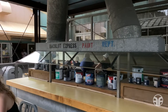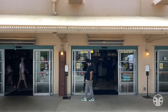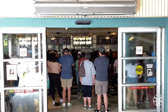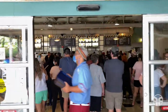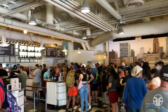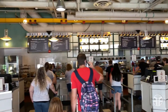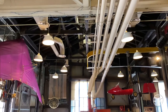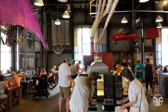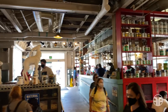You could even enjoy your meal at the Backlot Express paint department. There's the line, the register apps, the menu, and the front counter for mobile order pickup. Hanging overhead are movie props and various memorabilia. And on the opposite side of the building is the paint booth dining room.